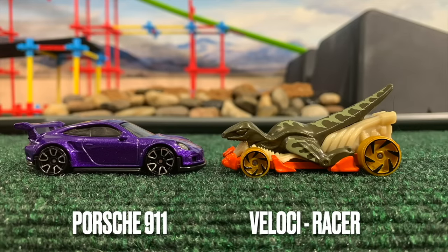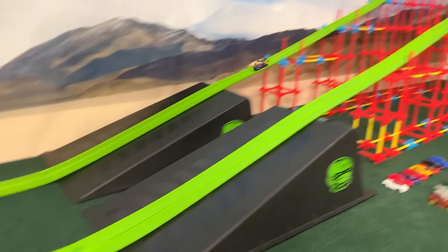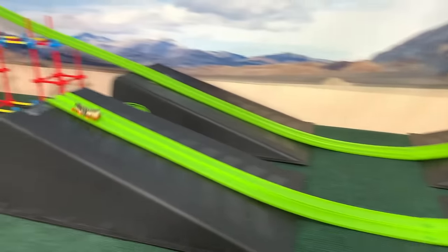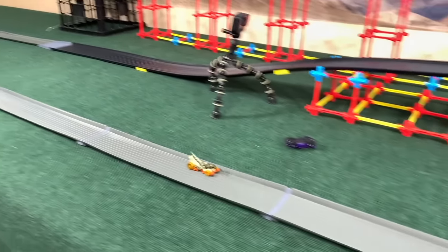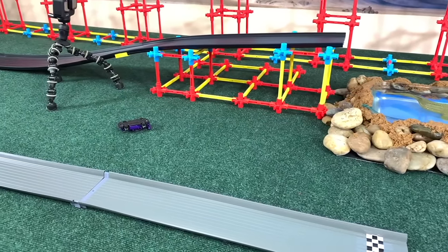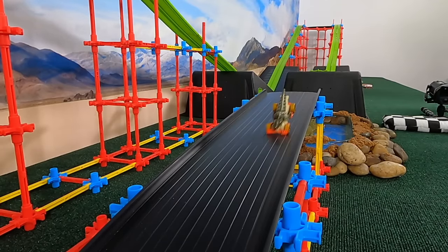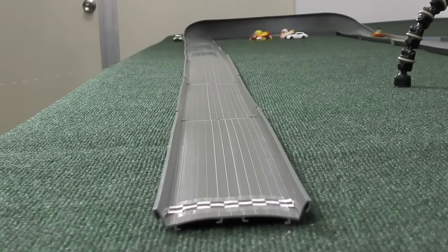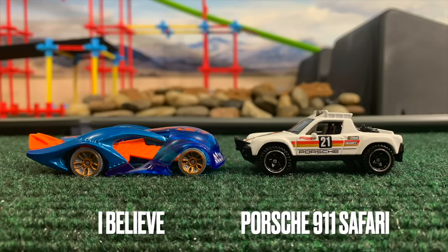Velociracer and the Porsche 911. Porsche and Velociracer looking about even out of the first hill there, and now the Velociracer just takes over through the... Ooh, Porsche goes down right there, right under the lip. And that's the second time a Porsche couldn't make the jump. And unfortunately for the Porsche team, well, that's not going to look very good, especially even if they make it to the next round. How does it look if two of your vehicles can't even get over the jump? It's not a problem that any other team had, even the losing teams in the previous videos.